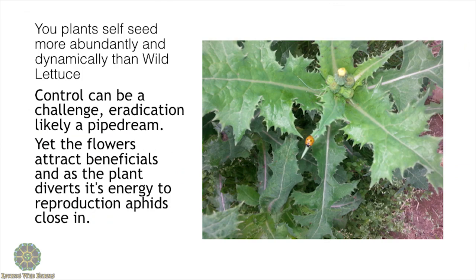Few plants self-seed more abundantly and dynamically than wild lettuce. You can try and control it. You're not going to eradicate it, that's a pipe dream, because it's just going to keep blowing in, and every one of those flowers makes a little puff of white fluff. Each one of those white fluffs, little things in it, is a seed, and the wind blows. If you're trying to pull it out, it's scattering while you're trying to pull it out.